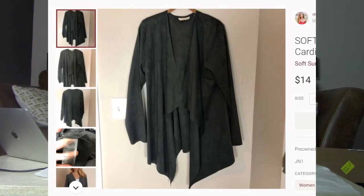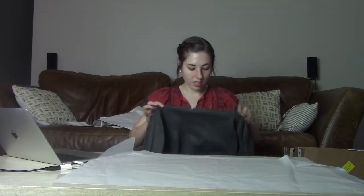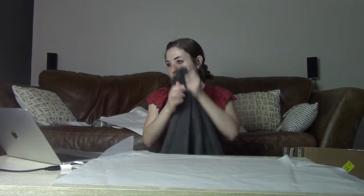Alright, next we have a Soft Surroundings ultra soft gray waterfall cardigan, and this sold at the 40% off offer price for $14. Soft Surroundings for me is very hit or miss. I can't really say it's a size thing. A lot of people say it sells better in larger sizes. Well, this is a size large. I thought this was a cute cardigan. I couldn't find a stock photo for it, so that may have contributed.